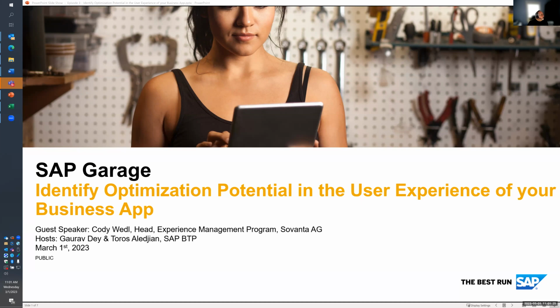Today we're going to be covering the mission Identify Optimization Potential in the User Experience of Your Business App with our guest speaker, Mr. Cody Vettel, Head of Experience Management Program at Sovanta.